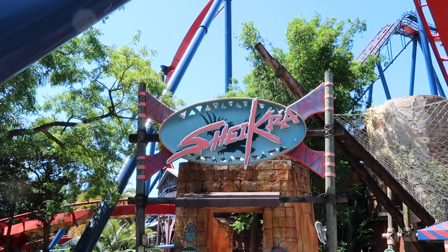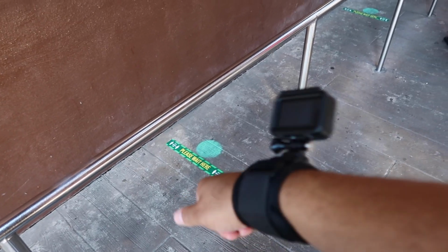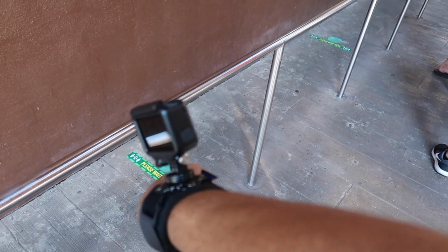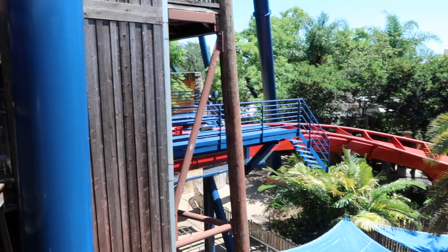Oh yes. Let's go have a ride on SheiKra, one of my favorite coasters here in the States. I don't know what the heck is going on with my GoPro, but now it says I have 70% of battery left. Regardless, I hope it has enough juice to film SheiKra. Only waited about 10 minutes for this one.